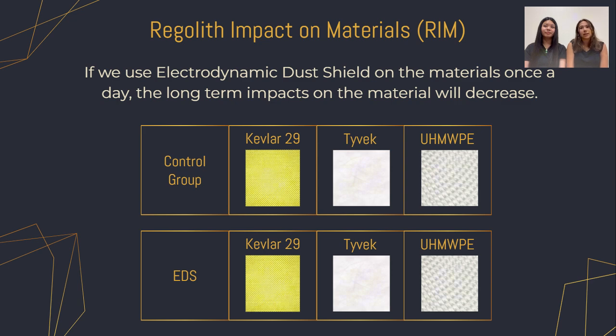EDS, as Judith explained, uses transparent electrodes and electric fields to lift and remove dust from surfaces by oscillating electric fields across the fabric. Our test will compare each material in the control group against using EDS daily to remove the regolith. We will measure the efficiency by weight and visual observations. This aims to test the effectiveness of EDS in the long-term scope. This will also have implications for both spacesuit materials and lunar base materials with both short-term and long-term durations.